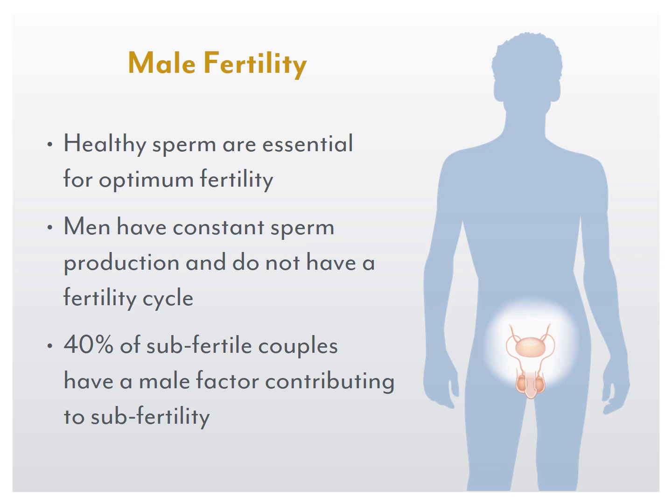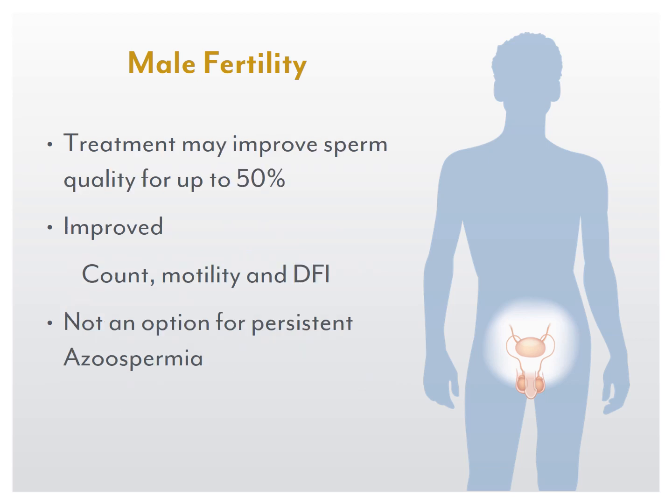40% of subfertile couples have a male factor contributing to subfertility. We have treatment strategies for men that may improve sperm quality for up to 50% of those we treat. We commonly see improved count, motility, and DFI, DNA Fragility Index results. Neo Fertility is not an option for persistent azoospermia when no sperm are found in the semen sample.